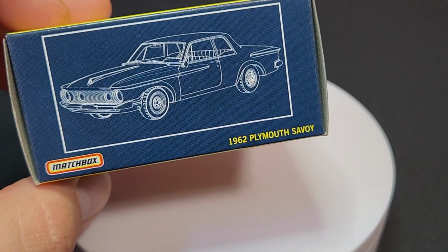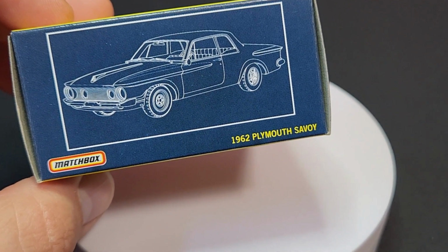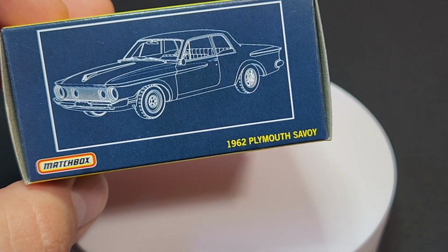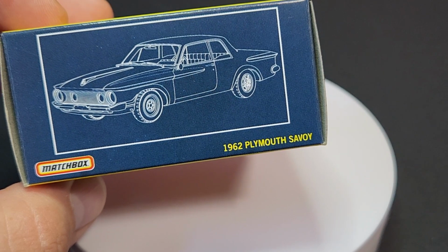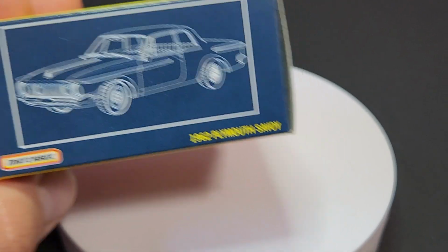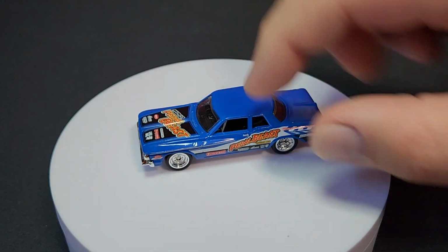All right, next one up, 1962 Plymouth Savoy. Looks very stock on the back. This is very, very stock. But you will notice there are two different tires on there, front versus rear. Still looks pretty good, though. I always try to find if there are any flaws in those blueprints. There have been some flaws before. It's pretty rare, but there have been some.